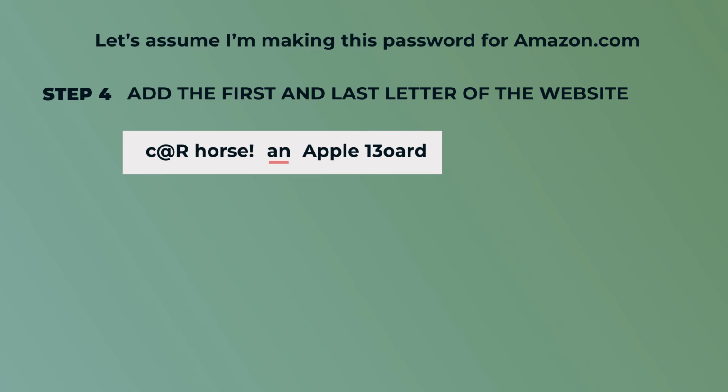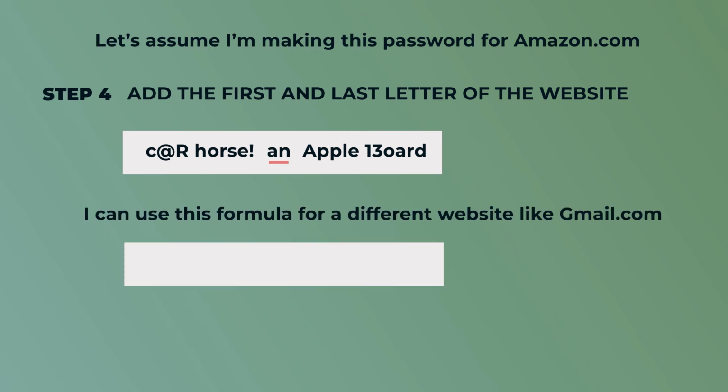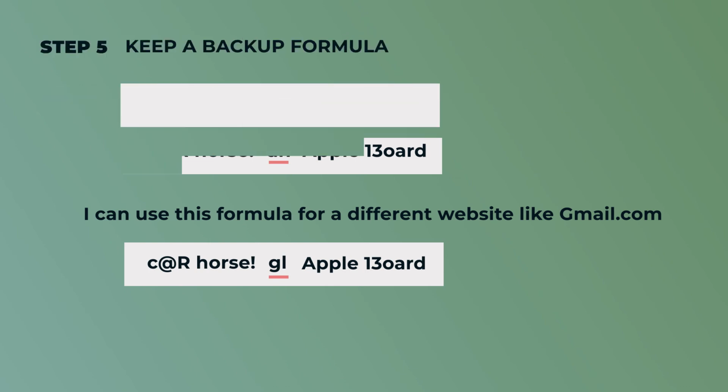Let's try this one more time for another website. Let's say it's for my Gmail account. I just add the first and last letter of the website, G and L, between the second and third word. That's horse and apple. And that's it. This way, I have a different password for different websites without having to memorize completely different passwords.